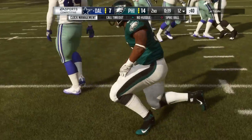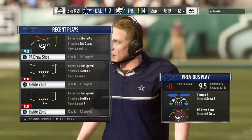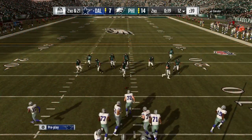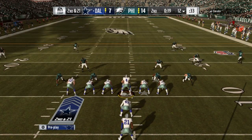Pressure comes, and down he goes. The Eagles get there for the sack. And before this second down play, we'll get a whistle, a signal, and a timeout, as they stop it with 19 seconds to go in half number 1. Well, they're in some hot water now. After that sack, it's 2nd and 21.